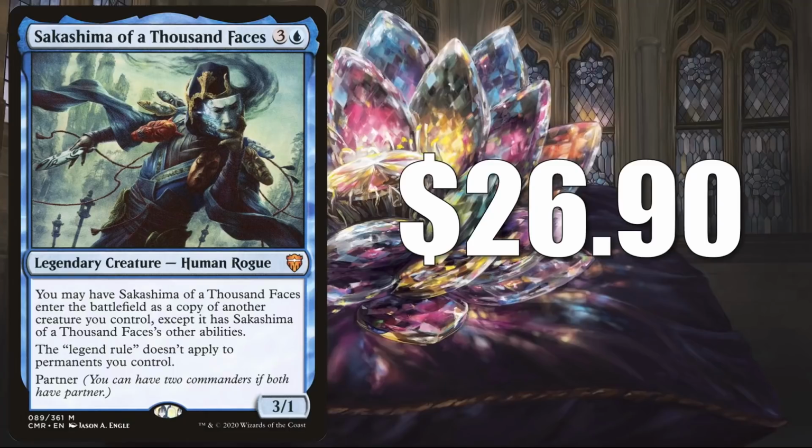Next, we have a very similar price card here with Sakashima of 1,000 Faces at $26.90. This is another partner commander and has been popular in that role and in the 99 of other decks since it has been released. Now, this is another card that's showing up in newer builds too, things like Adrix and Nev Twincasters, Essex Fractal Bloom, Veyran Voice of Duality, Koma Cosmos Serpent, Orvar the Allform. This is another card that will continue to go up in value until eventually it does see a reprint someday.